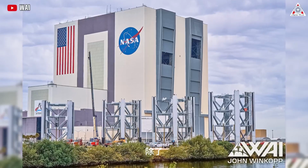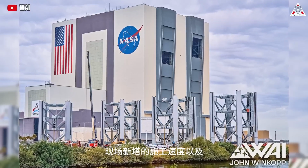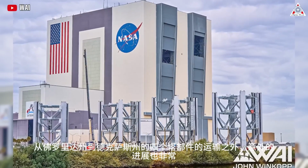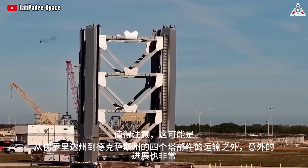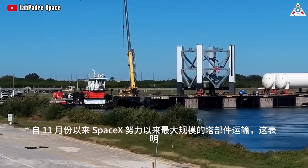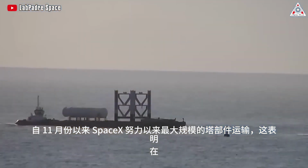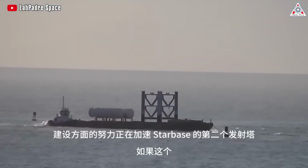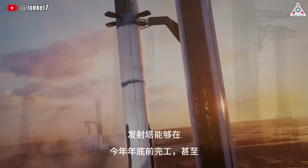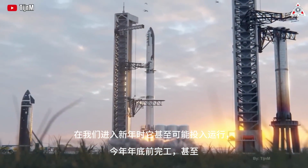In addition to that, the speed of construction for the new tower on the site and the transportation of 4 tower segments from Florida to Texas are also pretty noteworthy. This marks perhaps the largest transport of tower segments since SpaceX's November efforts, demonstrating accelerated efforts in constructing the second launch tower at Starbase. It'd be no surprise if this launch tower could be completed by the end of this year, and it might even be operational as we enter the new year.